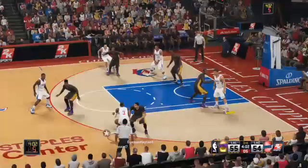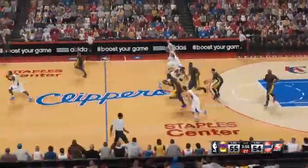Here's Griffin. Crawford kicks to Paul. Beyond the arc. Shot denied.